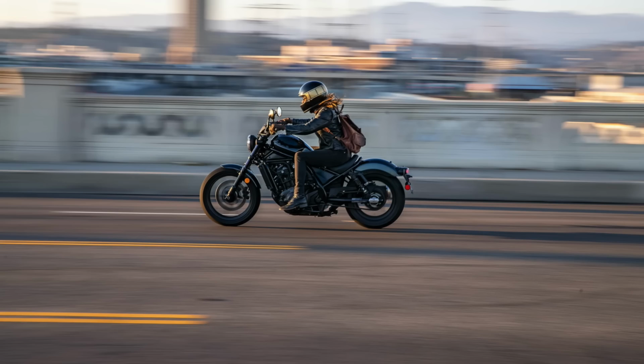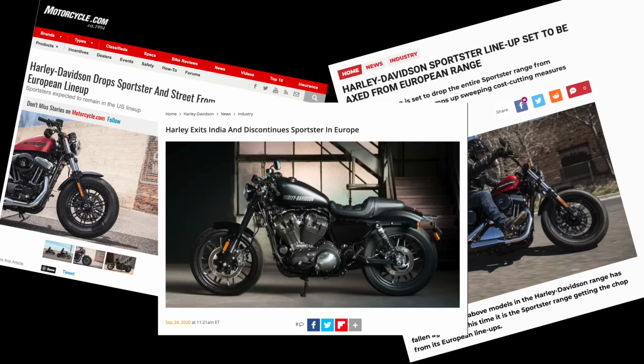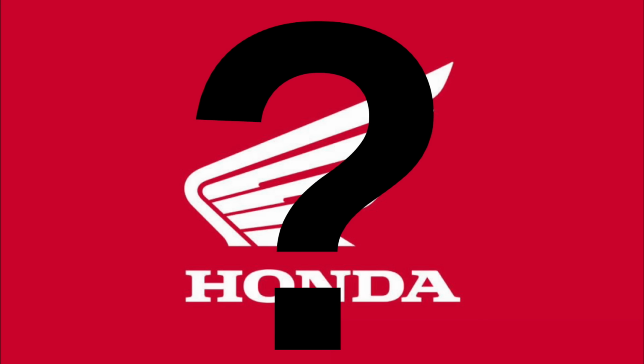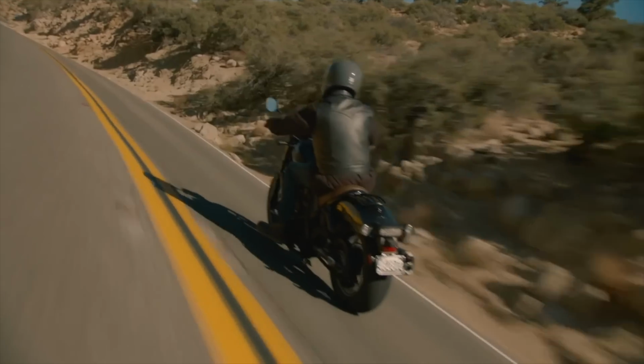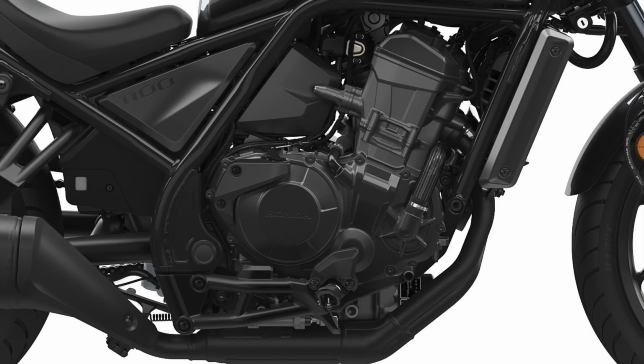A new Honda Cruiser hitting the market in 2021 is a very interesting prospect, especially given the news from over the pond that Harley-Davidson are dropping the Sportster range from the European market due to the Euro 5 regulations. Has this left the door open for Honda to pounce? Enough with the conjecture, let's take a look at what we can expect from the new big Rebel from what we know, starting from the key element, that engine.